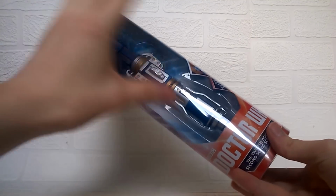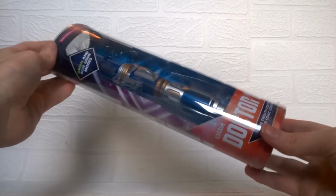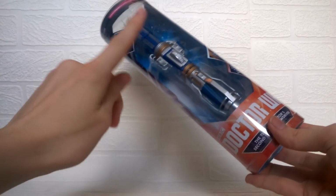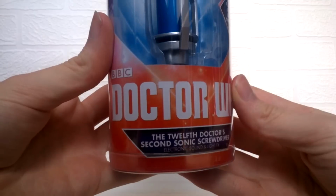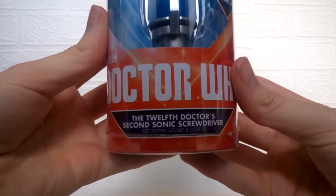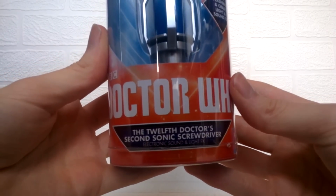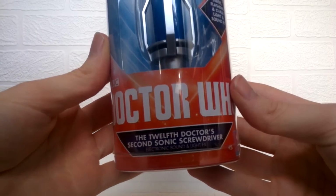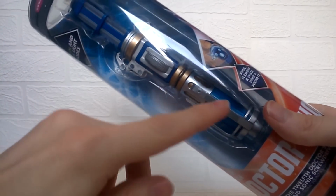Taking a look at the box itself, bit of deja vu. It is pretty much the same idea as the initial 11th Doctor sonic screwdriver released back in 2010, but this time it's got the more collector series style of packaging that we've seen last year. So at the bottom we get the BBC and Doctor Who logos, along with the 12th Doctor's second sonic screwdriver, not to be confused with the one that they released last year, being the Touch Control 11th Doctor one that they cleverly marketed as the 12th Doctor sonic screwdriver, just in hope people would buy it. But yeah, it didn't work to some extent really.